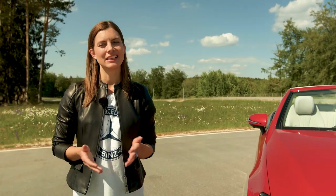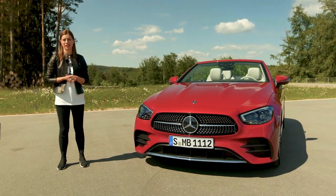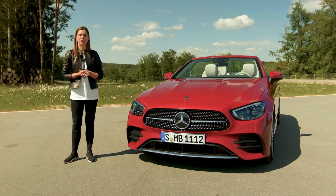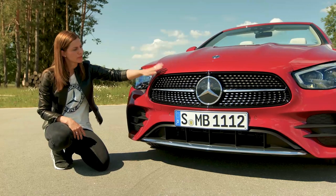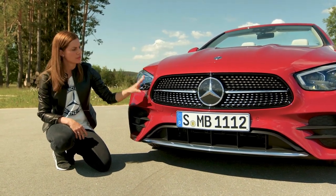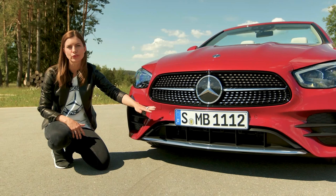More than ever, the E-Class Cabriolet is an eye-catcher. It stands for sportiness and contemporary luxury. Designing the facelift, we focused on making the appearance even sportier, specifically the front end. Here you see the AMG line version. The typical AMG line diamond grille comes with a new A-shaped design. This pulls the deeply positioned soft nose even closer to the road.